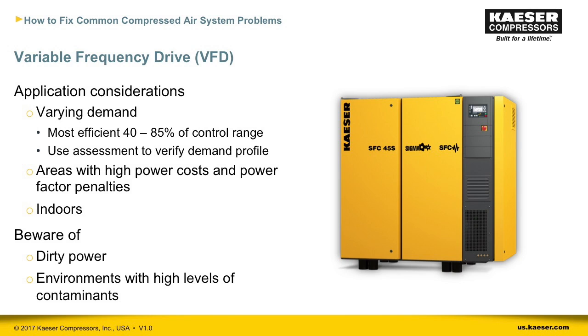Finally, if your plant has dirty power or environmental contaminants, don't go with a VFD. Dirty power is when the power quality is inconsistent or abnormal. Surges, voltage and frequency variations, and low power factor are all examples. These abnormalities can interfere with the VFD electronics and cause damage. Contaminants such as excessive dirt or powder can also do damage to the drive.